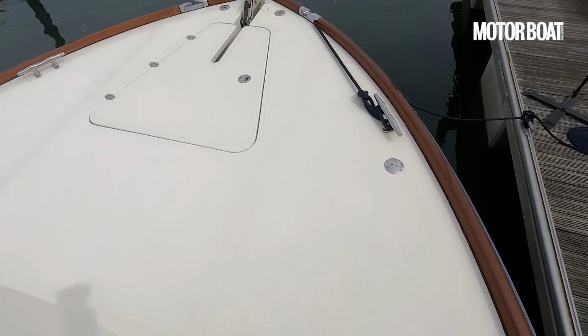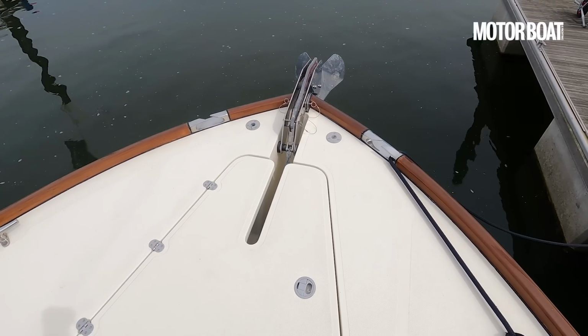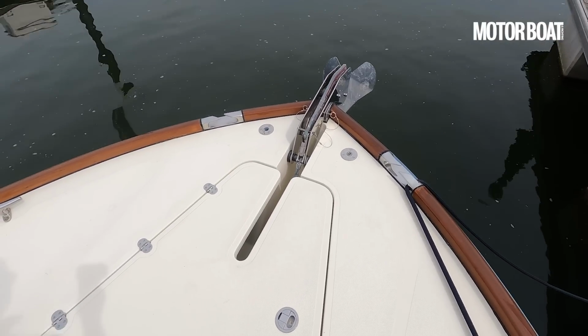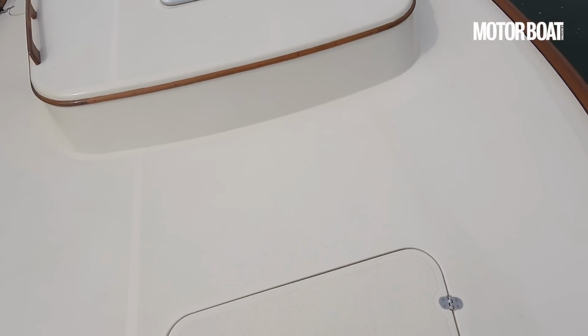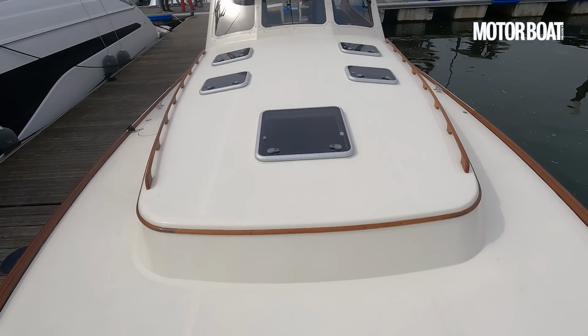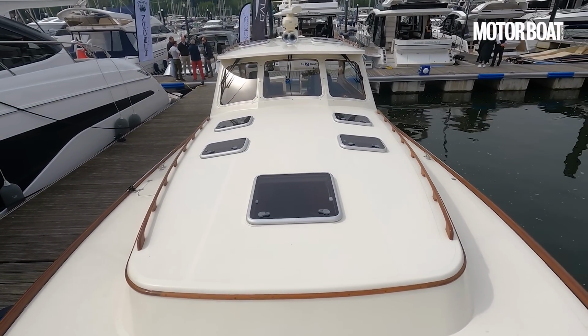Lovely big flat bow area. Now it hasn't got guardrails because that would spoil the styling of it. I'm sure you could fit guardrails if you wanted to, but actually because it's so big and flat and with a non-slip surface on it, it doesn't feel remotely dangerous or slippery or anything. It feels perfectly safe. But look at that beautiful view.